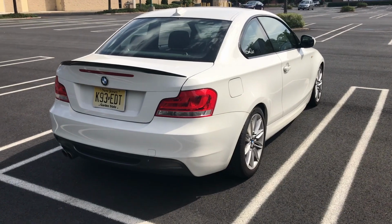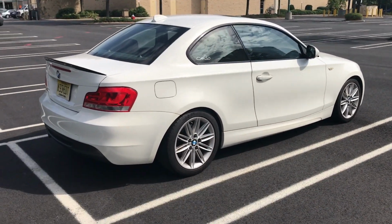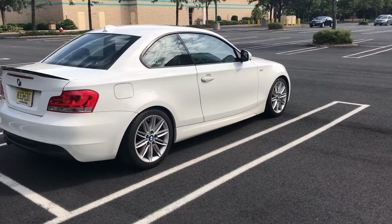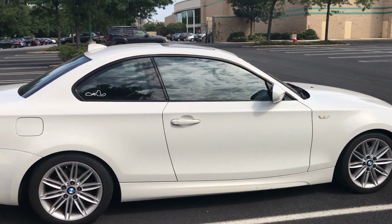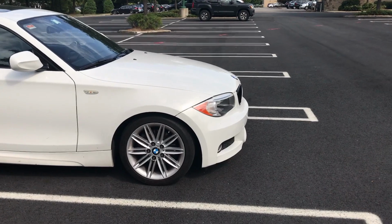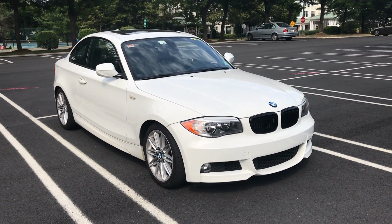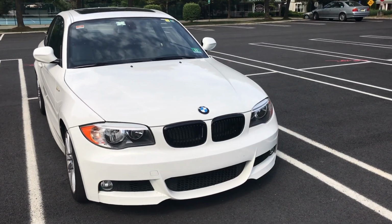Pretty much this is an M Sport trim, so you get a cool rear bumper diffuser, the M Sport wheels, and a modified side skirt. The front bumper on the car is changed as well. It looks a little bit like the E46 M3 front bumper, which I love. There are no brake ducts on it or anything like that, but it just gives you that bulldog look that BMWs are known for.